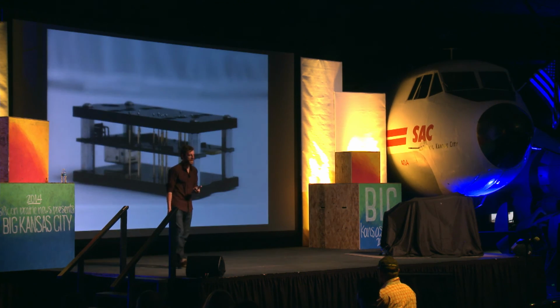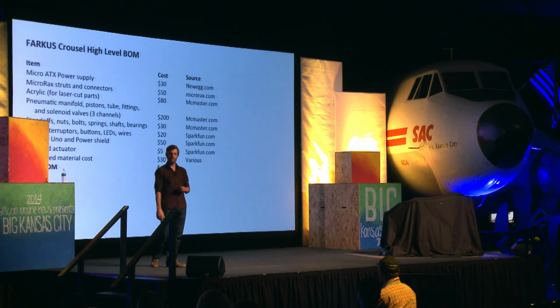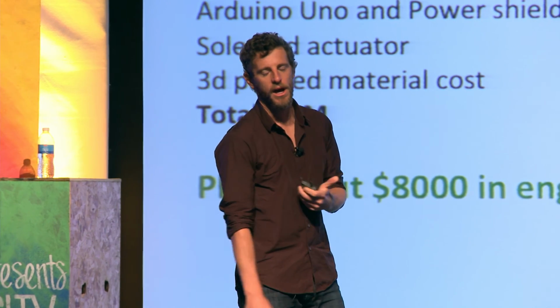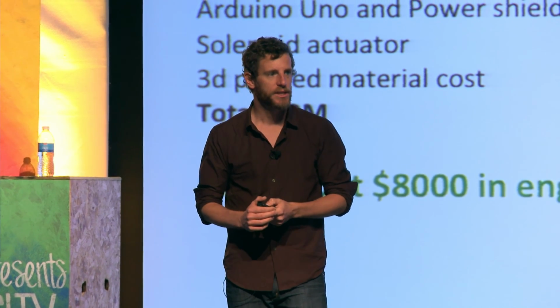The test bed has a bunch of these little sprung pins that makes contact with a circuit board and a bunch of special circuitry in it to test the individual circuit board that's being tested. And it costs us about $500 to build. That's not very much for factory automation robotics, not very much at all. Plus $8,000 or $10,000 in engineering hours, which is a lot of money.